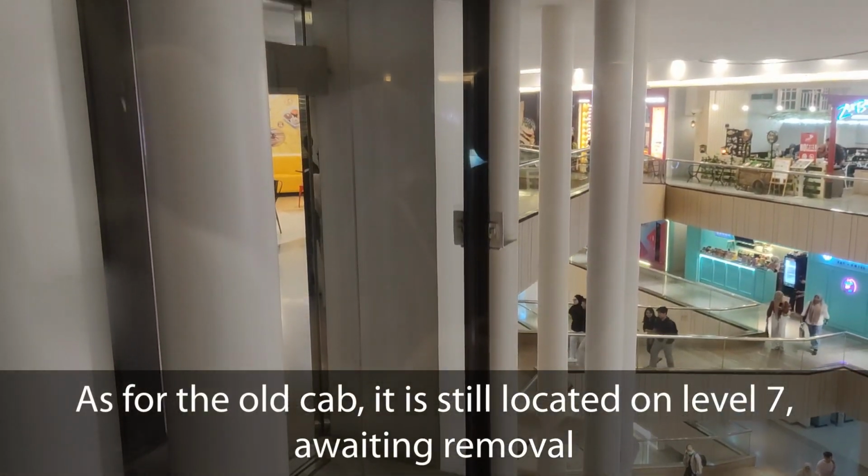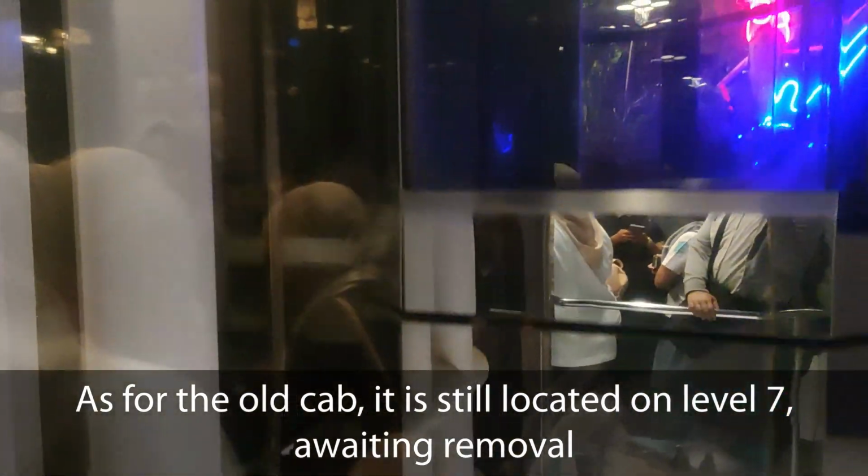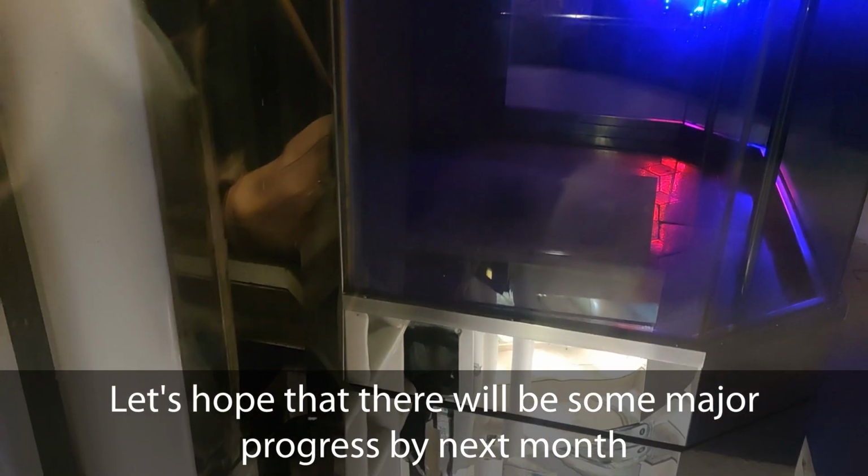As for the old cab, it is still located on level 7, awaiting removal. Let's hope that there will be some major progress by next month.